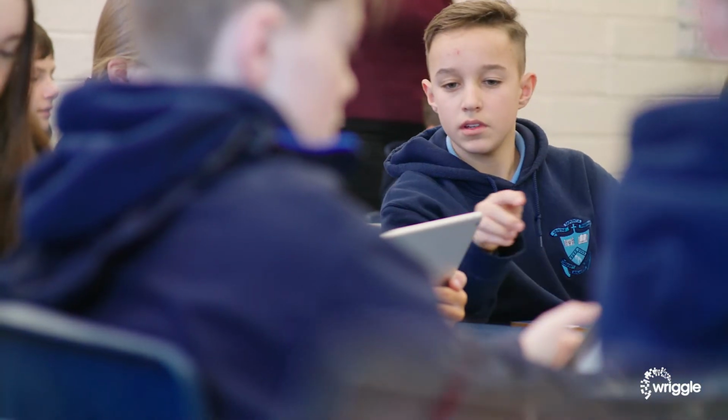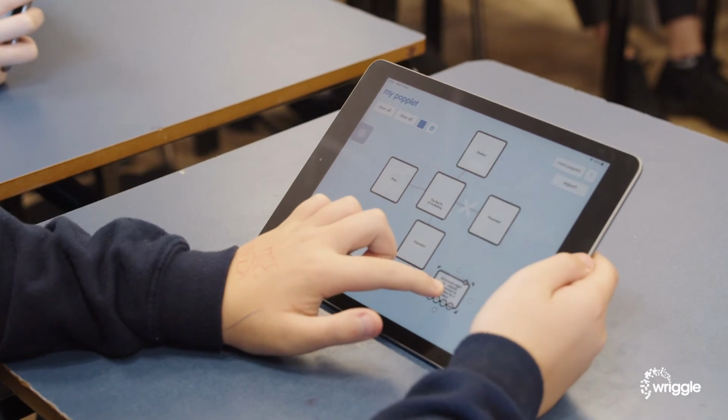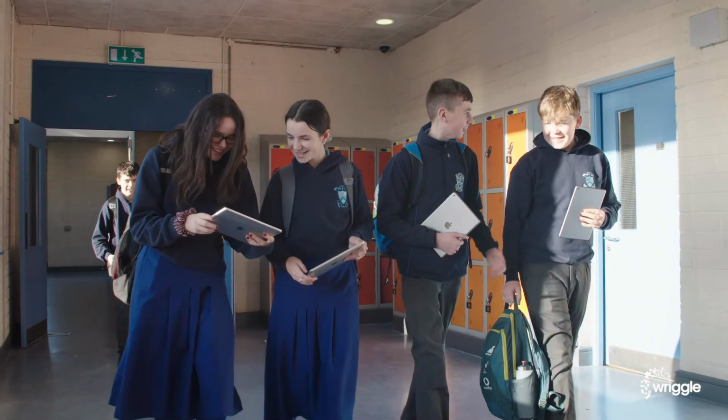We have found that there is higher engagement with students, and we did find that students who had access to an iPad in class and at home actually achieved higher scores than comparable students who had had no access to the iPad in class. So that was very positive.